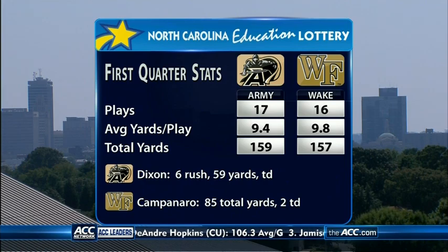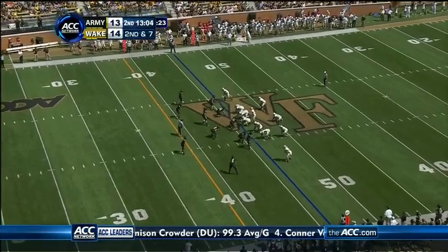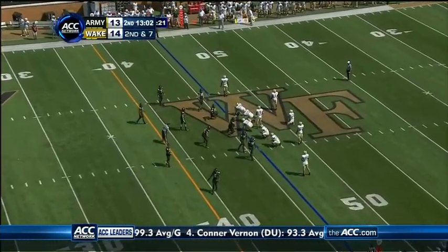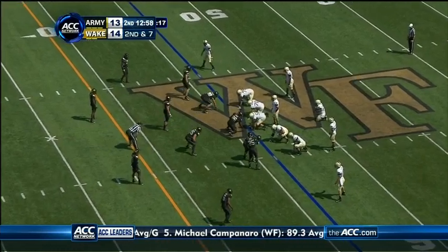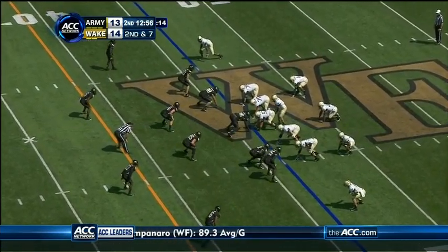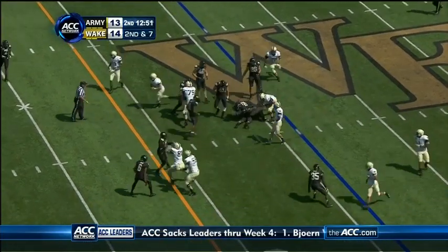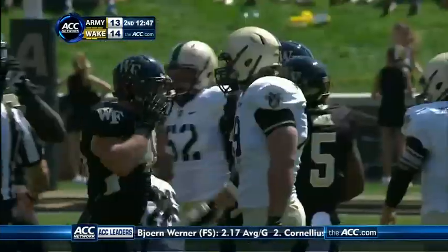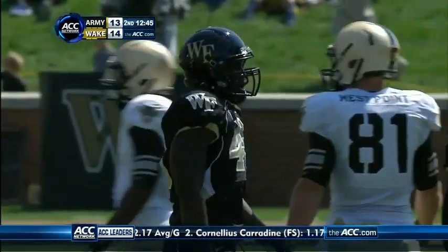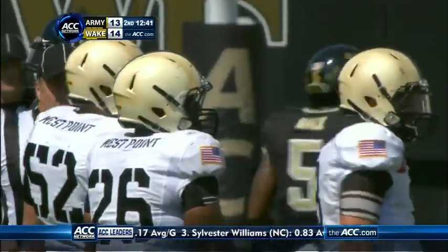I'm amazed that average per play is astounding. Both over 9 yards per play. Here's what you look at now as you start to look at how close the safeties are for Wake. You see there are 7 yards from the line of scrimmage. That's when you begin to think about taking a shot. And Army took 5 plays to take a shot, resulted in a 47-yard pass complete. 2 more yards for Dixon. Moves the ball to the 44-yard line, brings up 3rd down.